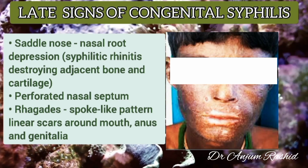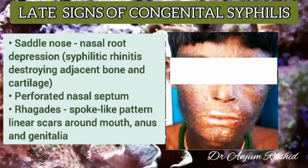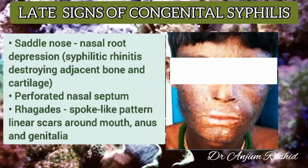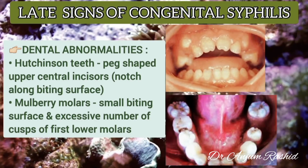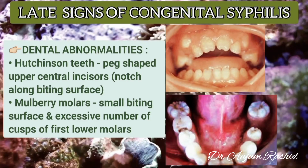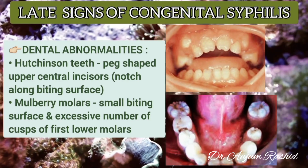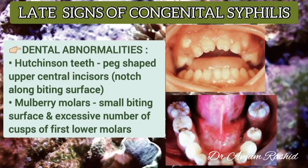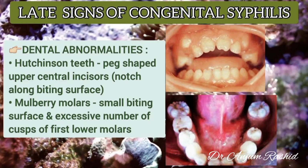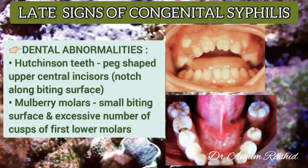Now, rhagades are also characteristic of congenital syphilis. These are spoke-like linear scars which extend around the mouth, anus, and genitalia. Dental abnormalities are also common, and these are due to abnormal enamel formation. Hutchinson's teeth are peg-shaped upper central incisors, and in this there is a notch along the biting surface. Mulberry molars are abnormal first lower molars, and they have a small biting surface and an excessive number of cusps.